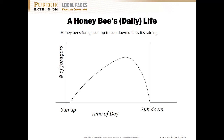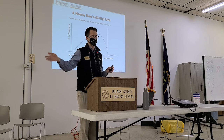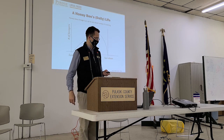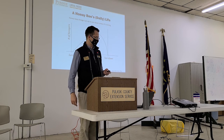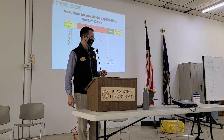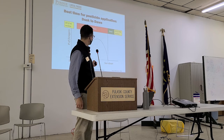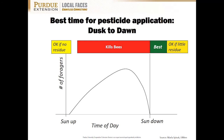So they're going to start foraging when the sun comes up, and when it's warm. And then they're not going to be out when the sun goes down. So applications to a flowering crop during this time, you're going to be killing bees. So right after dark is going to be the best, and then early in the morning will work before sunup if it has little residue.